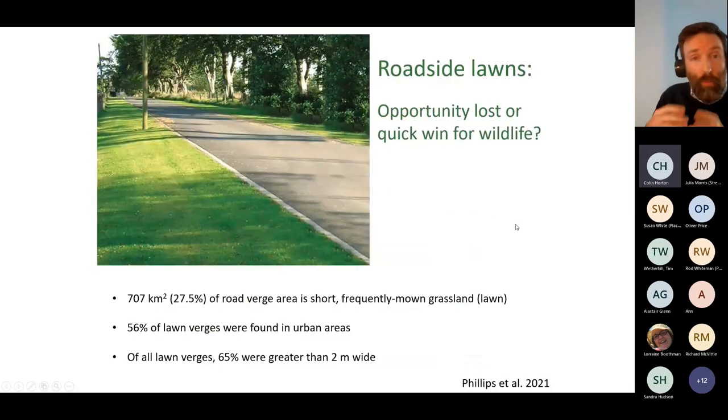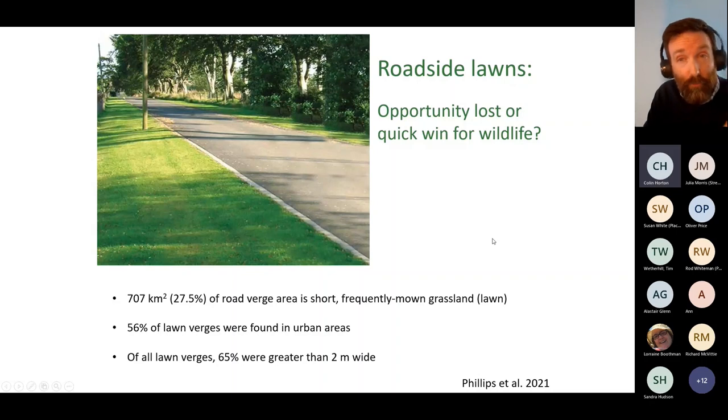So there arguably could be lost opportunities for wildlife when we look at the frequently mown parts of our road verge network. Some over a quarter of our road verges is managed as short, frequently mown grassland, almost like a roadside lawn. And 56% of those lawn verges are in urban areas inside our 30 mile an hour zones. So of all the lawn verges, nearly two thirds of them are of substantial width, over 2 meters wide, which presents a good opportunity if mowing were changed to be slightly less often and perhaps later in the year to support more wildlife, more flowers, and more wildlife that those flowers support. Next slide, please.